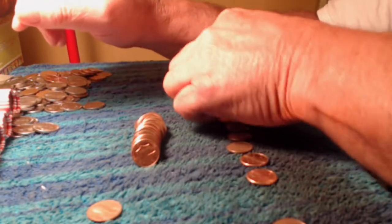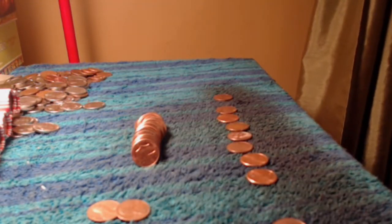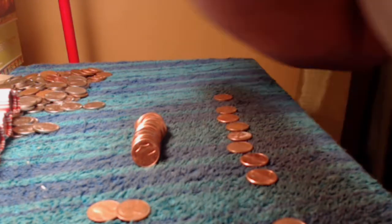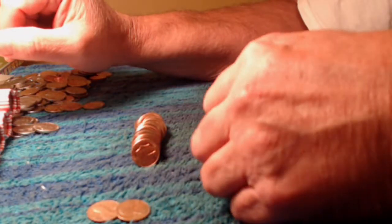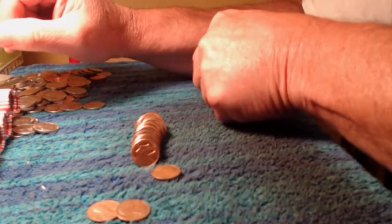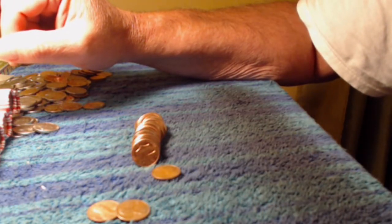Last night we had some buffering issues. Wow, it's getting chilly outside. Close that window. Had some buffering issues last night, so I decided to go through half the box and stop there. Actually found, what we got here? 3, 4, 5, 6, 7 wheats. 7 wheats out of 22 rolls.